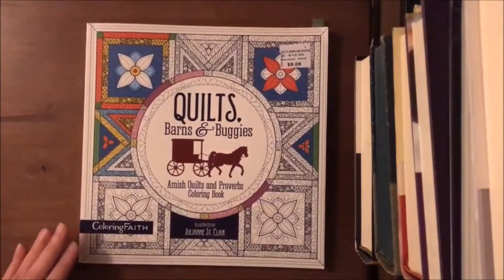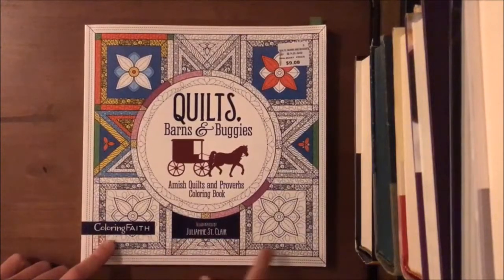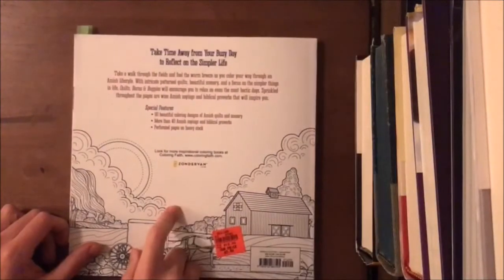Hey everyone, and welcome to my flip through for Quilts, Barns, and Buggies, Amish, Quilts, and Proverbs coloring book, illustrated by Julianne St. Clair. It's published by Coloring Faith. This book has 90 images in here.